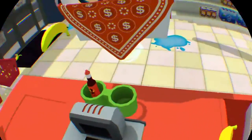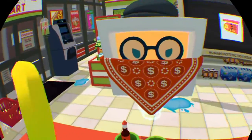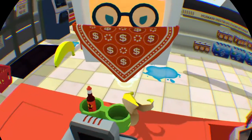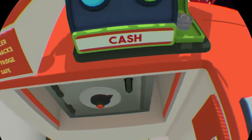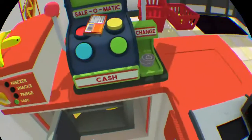You made it. Okay, sir. Don't shoot. All day, human. Let's get on with it. I want that. It's a flower. I'm sorry, sir. Here. Yeah, more of that sweet, sweet cheddar.